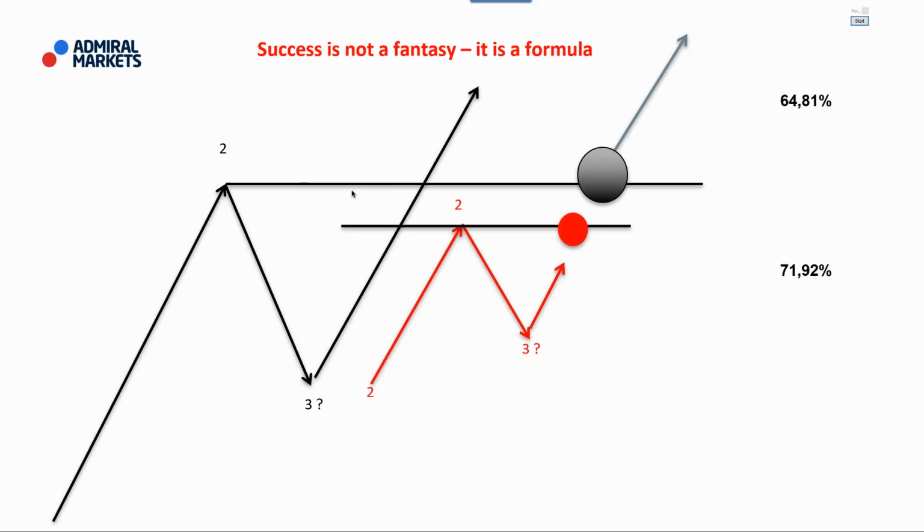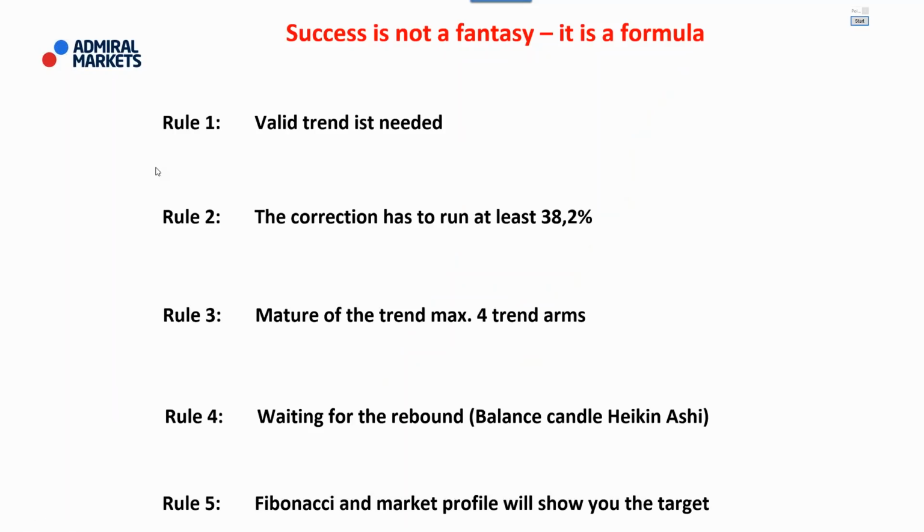And for my entry in the single trades, I use my 5 rules. Maybe you know it. First of all, you need a valid trend. This is very important, and this is the most important thing, that you have a valid trend. Second, a correction has to run at least 38%. I use Fibonacci retracements for that.